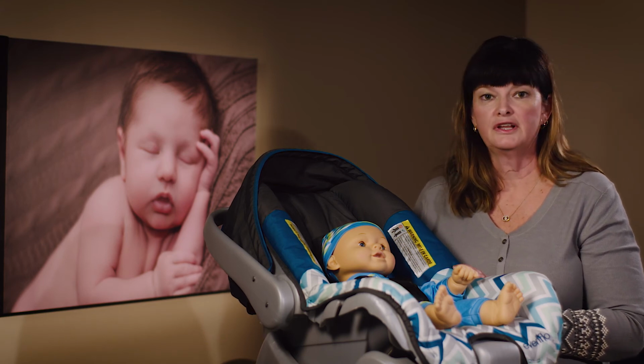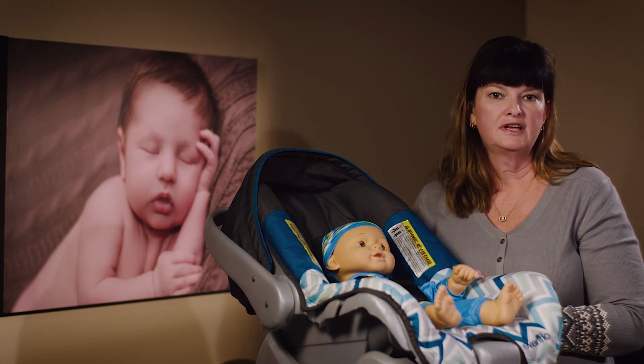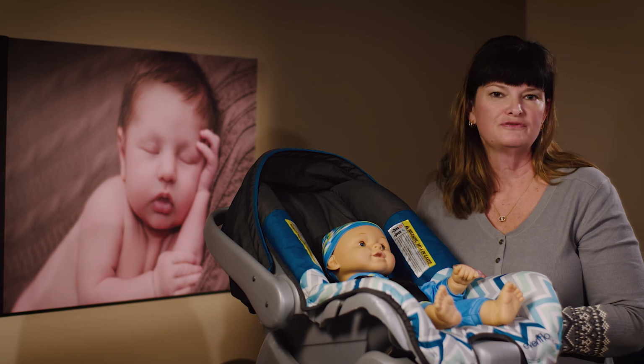I strongly encourage parents to have their car seats checked by a certified child passenger safety technician. If you would like assistance with your car seat, please call Maryland Kids and Safety Seats or visit the Maryland Kids and Safety Seats website, or you can call St. Joe's Childbirth Education and we can direct you.